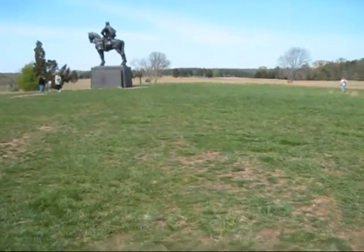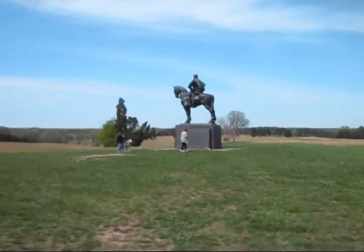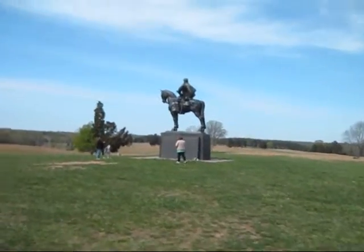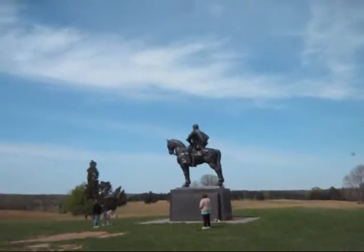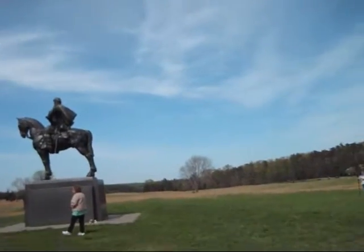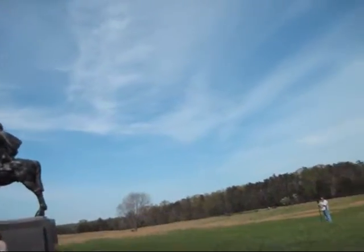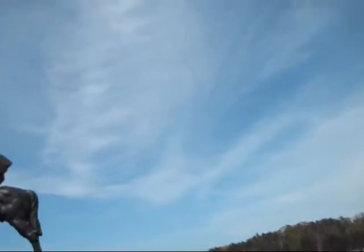And you know, the real truth is that Stonewall Jackson didn't have that name, and he didn't get it from this site, or this is where it started. But it's a famous name that everybody uses. There stands Jackson like a stone wall.